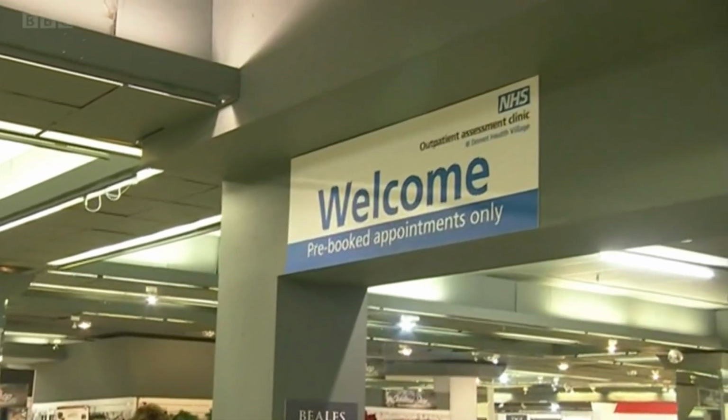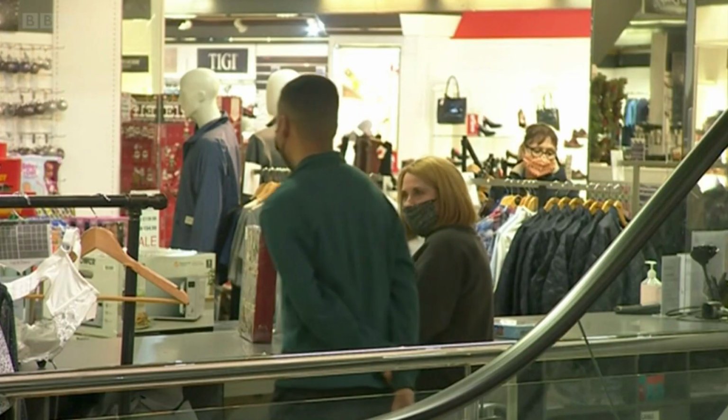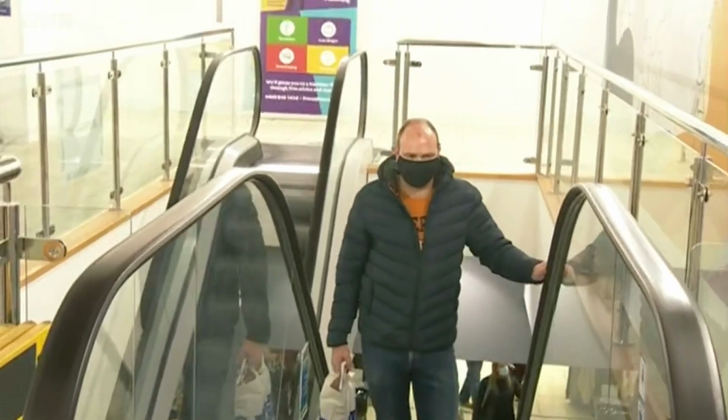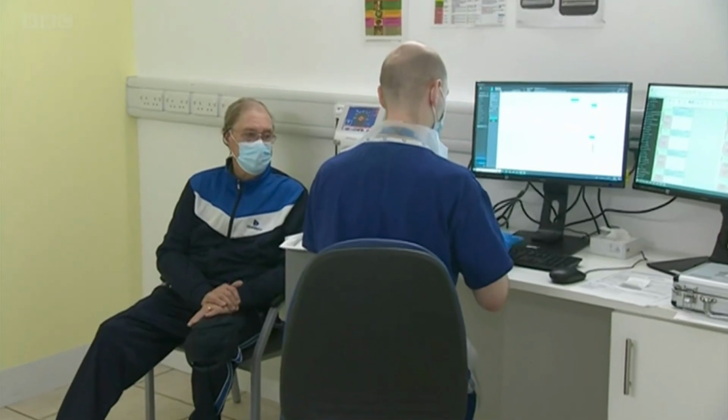We are seeing our transactions improve and increase. We're seeing people who actually didn't think we were here anymore come back, because obviously the business closed down at some point. So we're seeing old faces come back and we're seeing new faces enjoying the atmosphere. This clinic will initially be here for 4 years to bring down waiting lists, but could become a permanent feature.